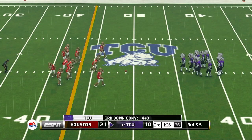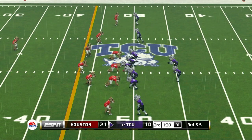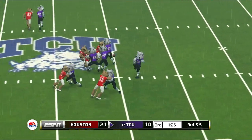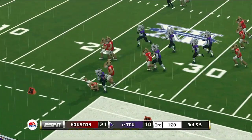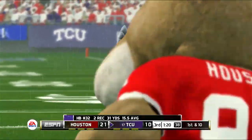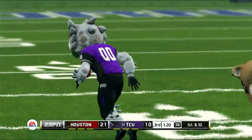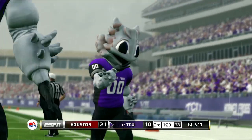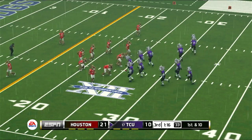From the 49-yard line, third down. Tight end right. Tight end right. Here we go. Tight end right. He steps out at about the 25-yard line. For another TCU first down. First and 10. Ball on the 25.